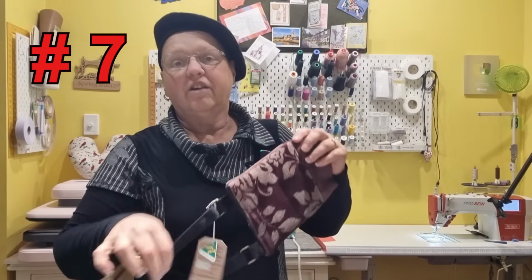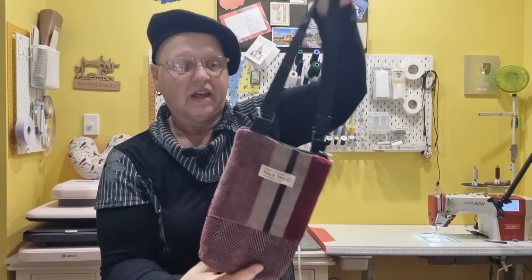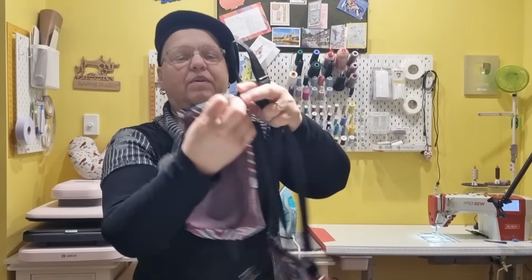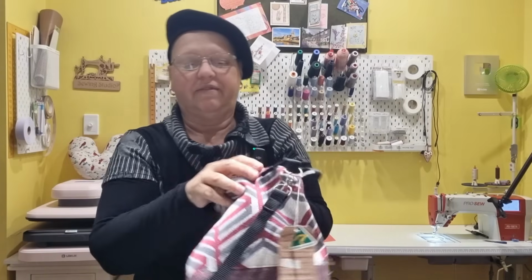Coming in at number 7 are my crossbody bags. Now I make a lot of different types of crossbody bags, and everything, I might add, is made with rescued fabric or upholstery fabric samples. This is one of them. It has a zip at the top. This one's slightly larger, made the same way, just different sizes, and done with upholstery fabric.